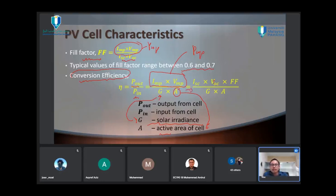The IMP comes from here also. It's the same thing as the fill factor. If you have ISC and VOC only, without IMP and VMP, you cannot get the efficiency of the module. The area is fixed, and the irradiance must be fixed also. Then you can get the instantaneous efficiency. It's totally dependent on the irradiance. If the irradiance is getting higher, is it better or not? You cannot say, because it totally depends on the PMP. So the efficiency is always changing.